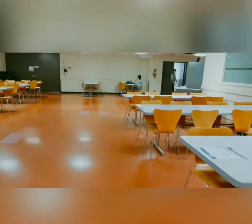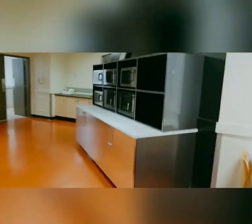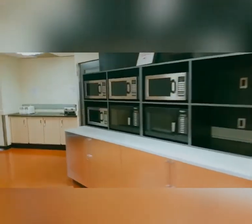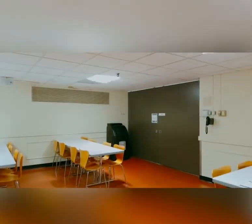In the basement, you will find the cafeteria. Students often congregate here during lunch or between classes. There are a set of toasters and microwaves to heat up food for those who choose to pack lunch. In the back here, there is an extension to the cafeteria. It's often used for programming, so not always available during lunchtime.